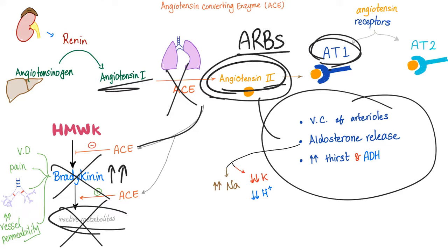They are angiotensin 2 receptor blockers. Do they block AT1 or AT2? They block AT1 of the angiotensin 2. Again, AT1 of the angiotensin 2. Normally, angiotensin 2 will lead to hypertension, increased sodium reabsorption, hypokalemia, and alkalosis. What do you think angiotensin receptor blockers will do? I'll tell you. They will treat hypertension. They will increase natriuresis, which will treat hypertension as well. And they will cause hyperkalemia and acidosis.